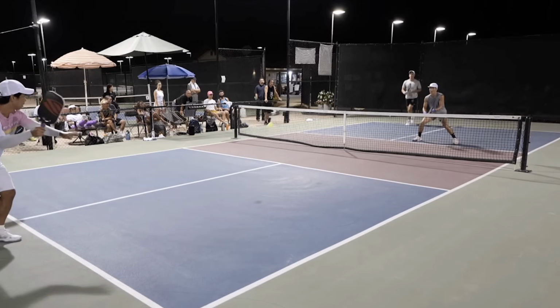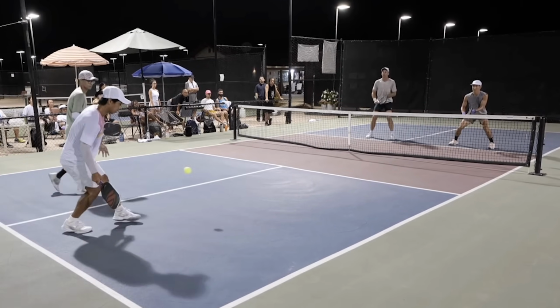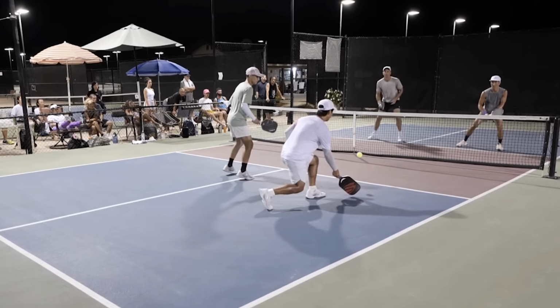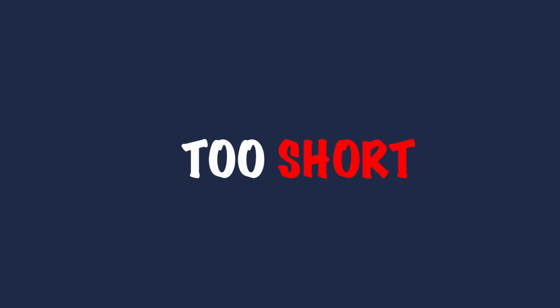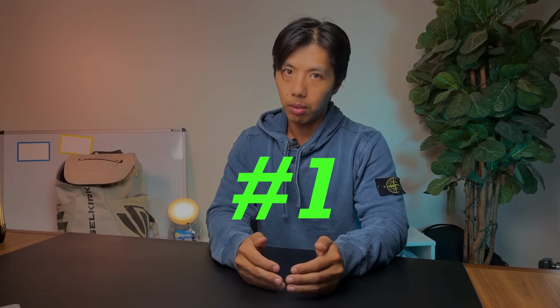When I first started playing tournaments, I could not get to the kitchen consistently. It felt like we were either winning in transition or getting a ball smashed on us. Our strategy was to hit drives. If I hit a good one, sometimes we'd win a free point, but whenever that didn't work, we were getting punished. Only later did I realize that it was because I was driving balls that were either too deep, too short, or too low. Which brings me to the first rule.